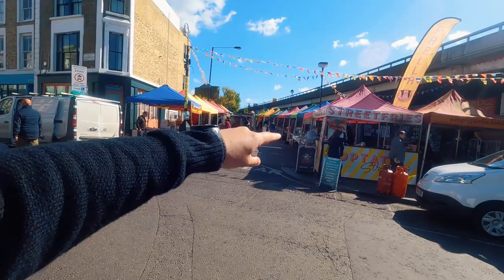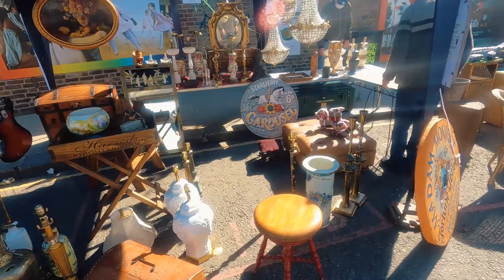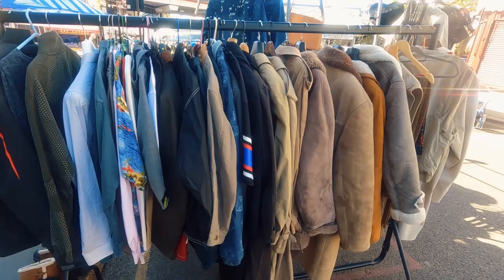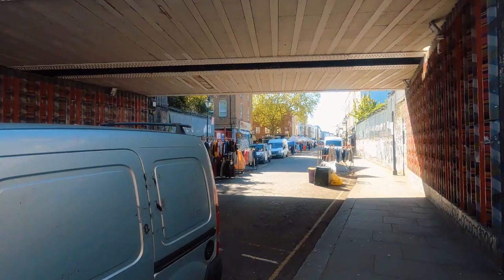On my left, this is an area where it must be all foods. And on my right, I think mostly clothes. And behind me, it's just random items, some antiques, and I think the antiques spread around the area. So there are a lot of items if you want to buy something. I'm just wandering around and making my way to Little Venice. But yeah, you could maybe bargain the price. You can ask them to give it to you cheaper if you want. That's it from the market. Let's check it a bit more and see what we got over here.